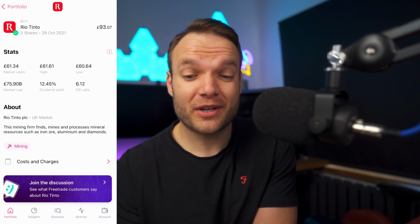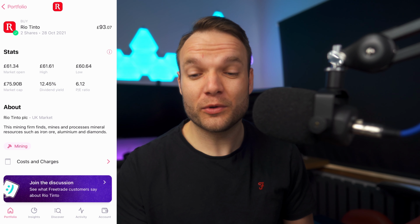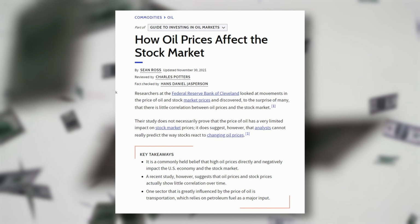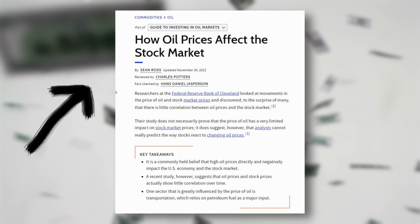But in good times, take advantage of it, because the rest of the market tends to get a little bit depressed. Of course, whenever you look at things like oil prices, for example, high oil prices tend to then reflect with lower share prices in the rest of the market. So keep an eye on that one.